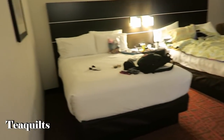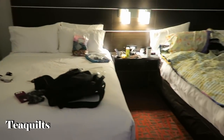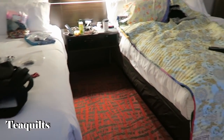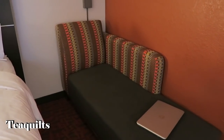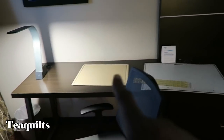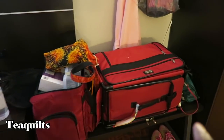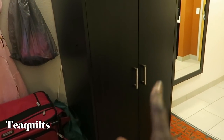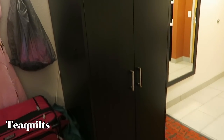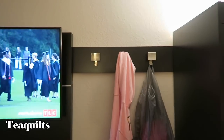But the sleeping area is huge. They got double queen beds in the room, a lot of space in between the beds, and then you have a lounging chair here. And then again, like the other one that I was just recently at, they have this long full credenza and a cabinet that has your ironing things, and you can hang things in there. But what I also like is that they have hanging things out here in the room.